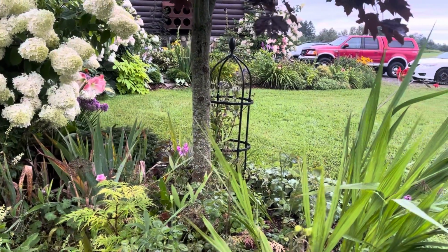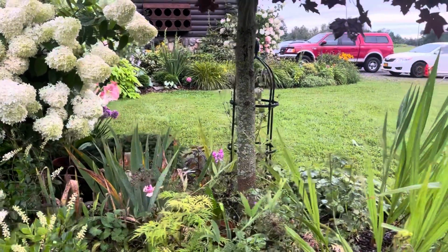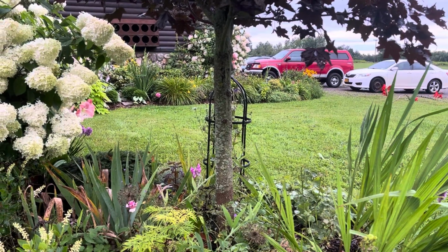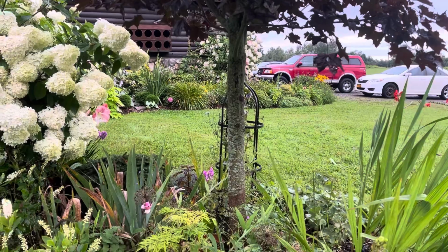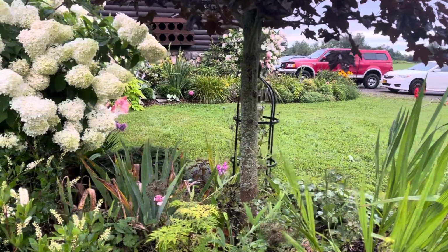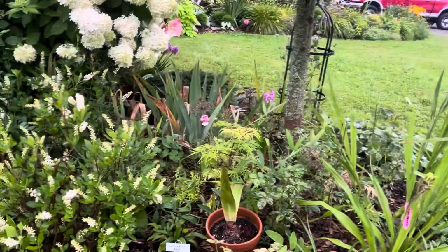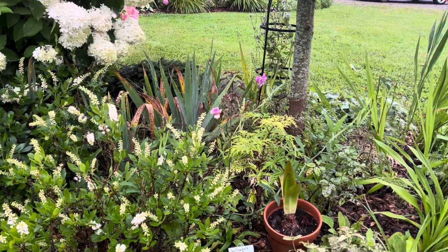And with our Zone 4B heavy snow load, lake effect snow, I don't do well with hydrangeas that bloom on old wood. So I was willing to sacrifice it. That's what I'm basically saying. I would have just replaced it with something else. That's kind of how I feel when I kill a plant, is it's an opportunity to grow something else.